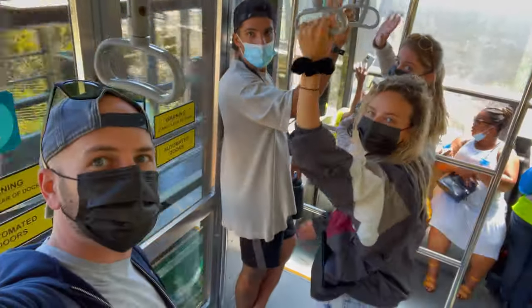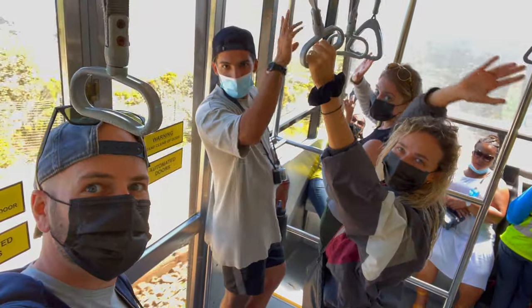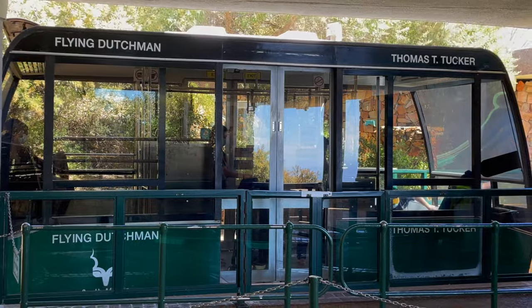Thankfully, on the day we visited, it was blue skies and beautiful. And the only Flying Dutchman we saw was the funicular.